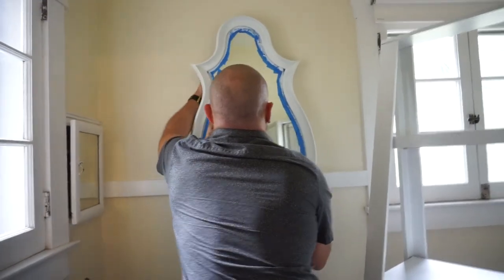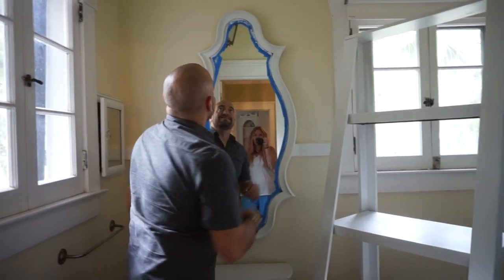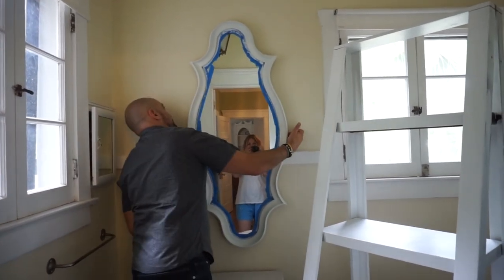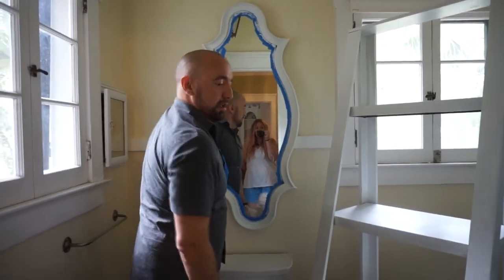No, I'm fine. Oh my gosh, it looks so much better. That looks so much prettier white. Yeah. Oh my gosh, I love it. I accidentally got a little bit of paint on the glass I gotta scrape off. What? Look how pretty that looks. Oh my gosh.